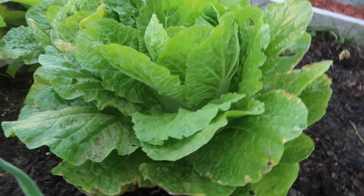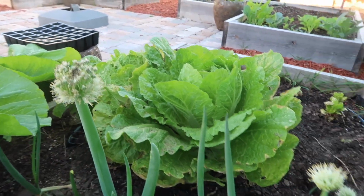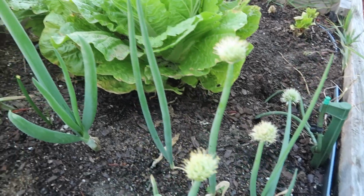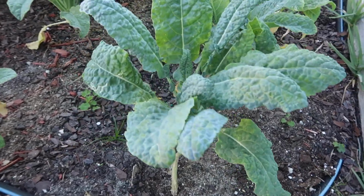Now let's take a look at our garden boxes. I planted 3 Napa cabbages last month and already harvested one. I planted the bottoms of store-bought scallions that are going to flower and will produce seeds soon. I have some lacinato kale that were purchased as seedlings.